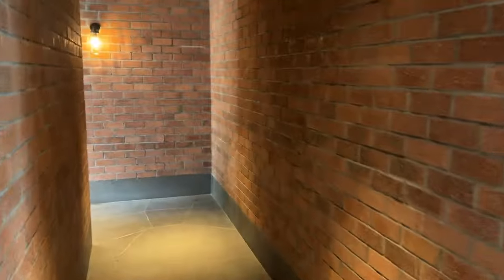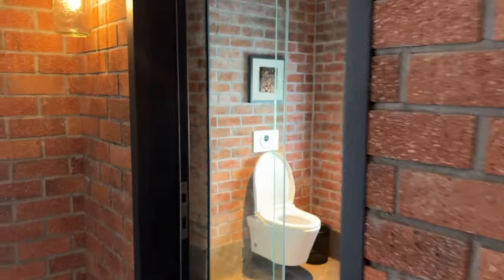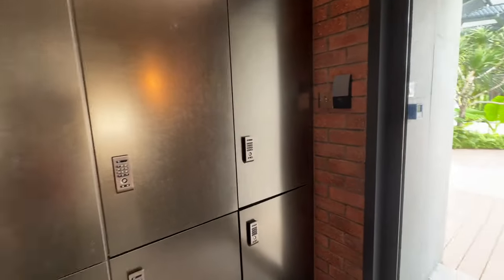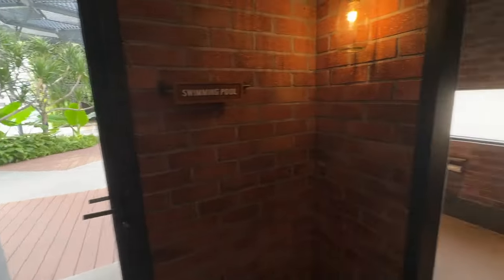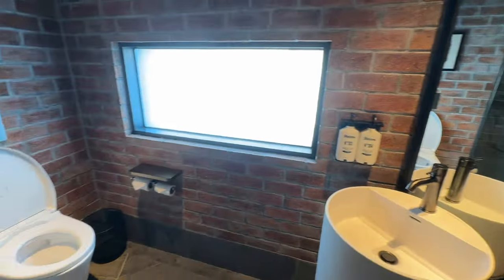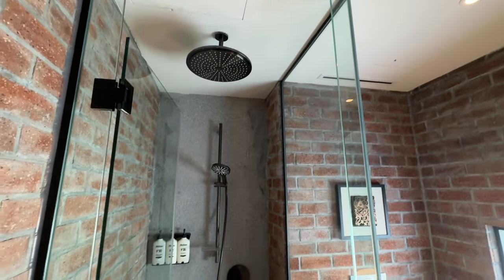Inside the corridor, there is a shower area and a locker place. It's a small restroom that may only fit one person at one time. Inside is the toilet, a basin, and a shower area with showering amenities provided.